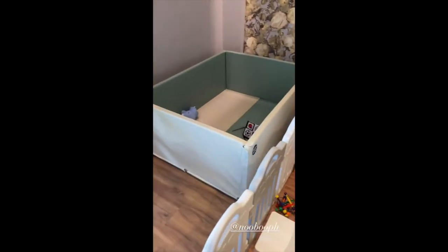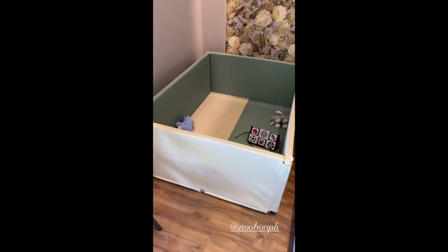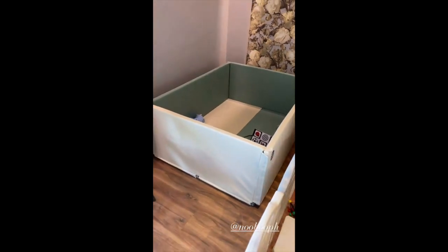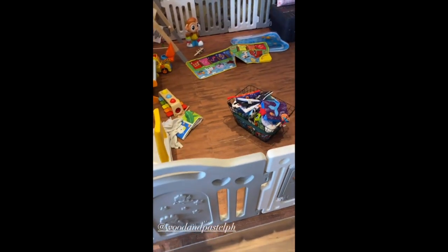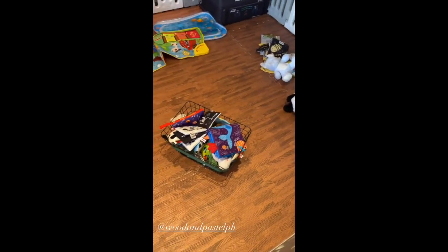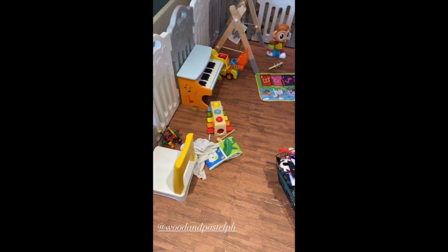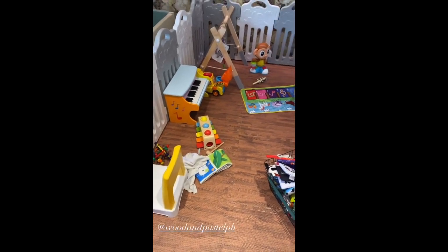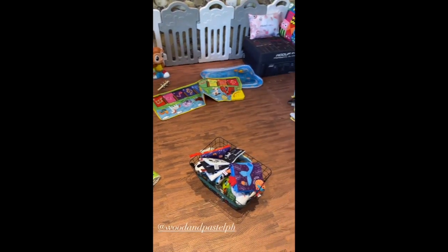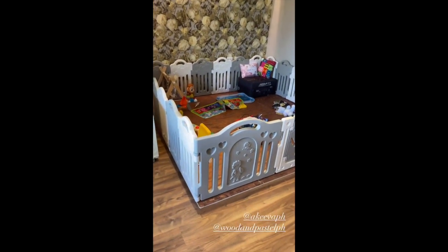And this is from Nubu PH. We really love this because instead of getting a playpen, it's kind of like a package of the wood. And it's honestly so nice, even in person. I really love these. They're from wood and pastel. And these are the toys that he's currently playing with. He has stations. So, okay, just a quick tour of Amari's play area.